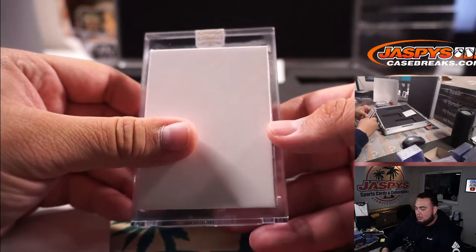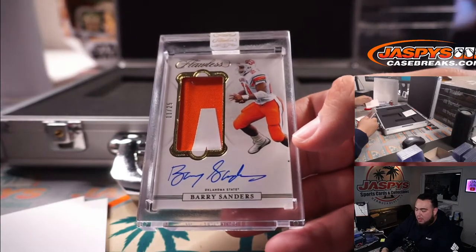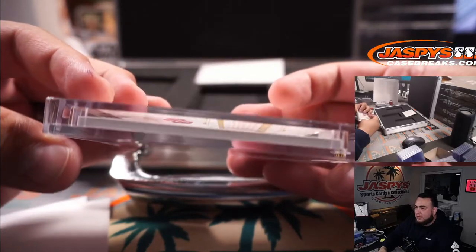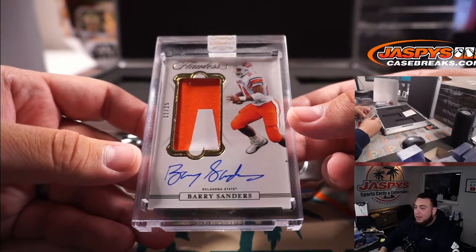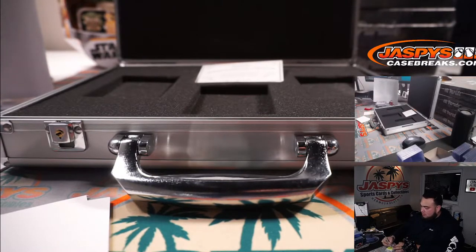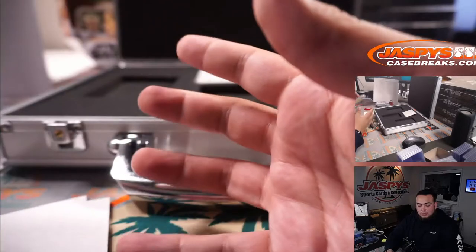And last one here, guys. Good luck. Woo! Barry Sanders. I was not expecting that. 11 out of 25. And this is such a huge magnetic for this. 11 out of 25. Barry Sanders. Detroit Lions with that one. Daniel, there you go, man. That is awesome, man. Sweet, sweet hit.